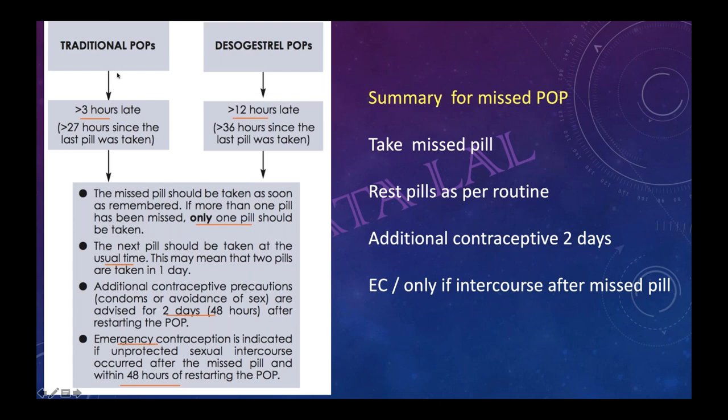Now come to the traditional pill. What is the traditional pill? The traditional pill is the LNG. In the LNG pill, because ovulation is suppressed in only 60%, as we read just now, it has a smaller window. If she is late by only 3 hours with the next day's pill, then she has to do all these things. So in your question, you have to read it well. Two things are important: what type of pill this patient is taking, whether she was taking an LNG pill. If she is more than 3 hours late, all the answers will come from here. And if she is on a desogestrel pill, then she has a bigger window of 12 hours. If she is late by more than 12 hours, then all of this has to be done.